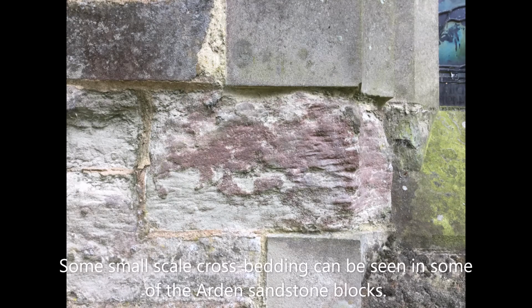The blocks of the church show erosion and a breakdown along some of the lesser well-cemented layers. However, given that these building stones have been exposed to the elements for several centuries, they have stood the test of time very well.